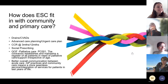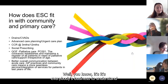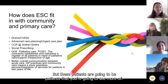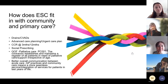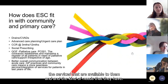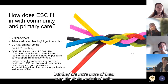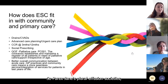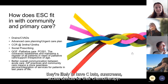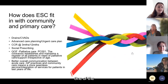No problem. So how does that all fit in with community and primary care? Well, it's everybody's business to understand what's going on across boundaries, from acute care into primary care. These patients are going to be patients that you're going to see more of, and therefore it is important that we have an understanding of the services that are available to them and the kind of needs that they have. These are patients that are going to have, not always, but more of them are going to have drains in situ, so pleural effusion drains. They're likely to have CVADs, central venous access devices for their chemotherapy, so PICC lines and portacaths that you might see in the community.